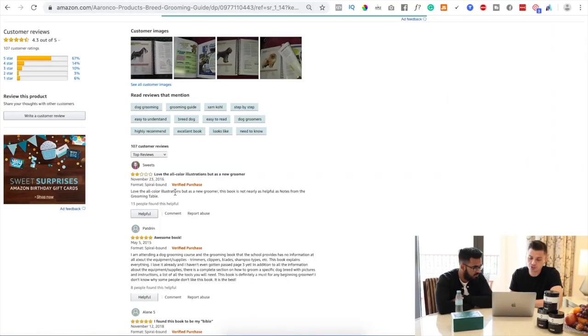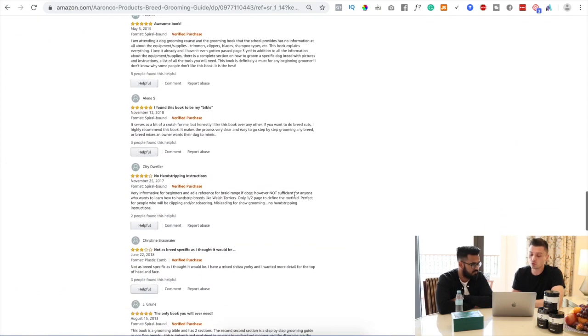Right? So somebody's saying here, love the all color illustrations, but as a new groomer, this book is not nearly as helpful as notes from the grooming table. So I'm not sure what that means. Maybe they're saying this book is too advanced. Or maybe the grooming table is a blog or a book or something like that. So I would be like, wait, notes from the grooming table? I would start Googling this and finding, hey, what is this person talking about, right?